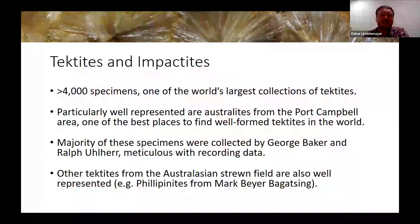So tektites and impactites, we've got probably one of the world's largest collections of tektites, and particularly well represented are Australites, so Australian tektites from the Port Campbell area, which is one of the best places in the world to find really nicely formed tektites.